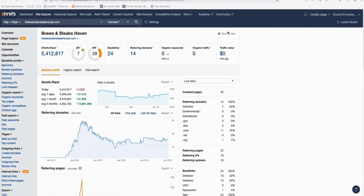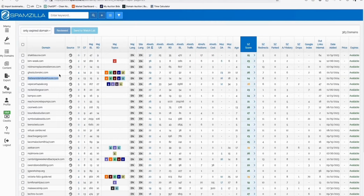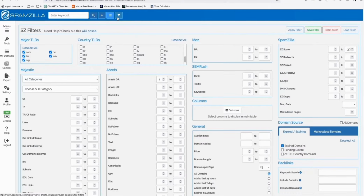I'm just going to show you how I will be rebuilding this expired domain that I just purchased. It's available on GoDaddy as you can see here, and we found this expired domain right here in Spamzilla using the filter that I'm always showing you guys. Here, as you can see, are some simple filters that I use in Spamzilla.